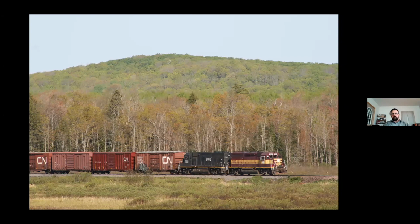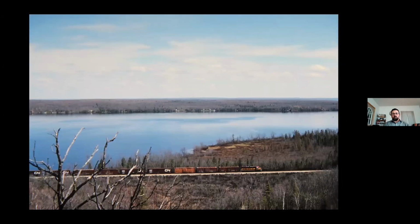The train approaching Lake Gogebic, there's some marshy areas to the west of the lake. An overview of Lake Gogebic, where the line parallels the north shore of the lake with a westbound.